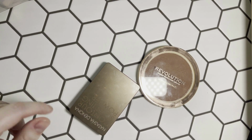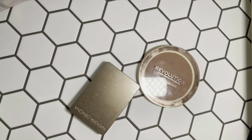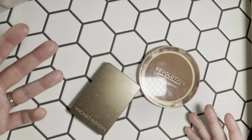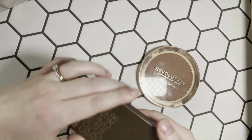Try not to overthink things. With face palettes in particular, I am trying to get to a point that if all the shades don't work for me, then I don't want it, because again, you're just going to be wasting some of the shades.